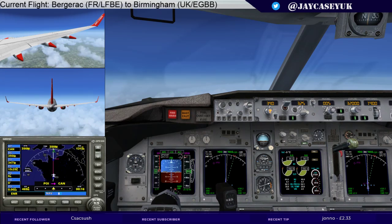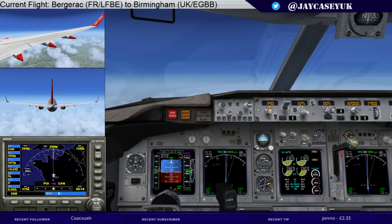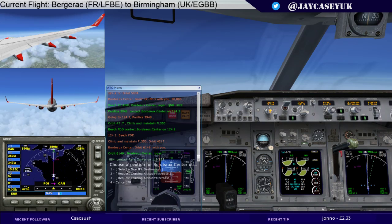So despite us still climbing, this is essentially the cruise section of this flight. 130 miles to the next waypoint. It's just flying dead straight, continuing the gentle climb to 32,000 feet. We're just past 26,000 feet now, so won't be long until we level off.